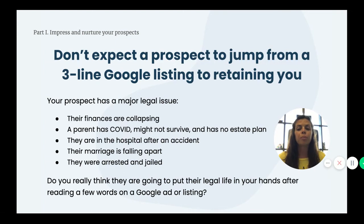As you can see on the screen, your prospect has a major legal issue. For instance, their finances are collapsing. A parent has COVID, might not survive, has no estate plan. They are in the hospital after an accident. Their marriage is falling apart. They were arrested and jailed. Do you really think that they're going to put their legal life in your hands after reading just a few words on a Google ad or listing?